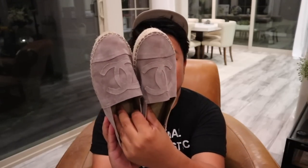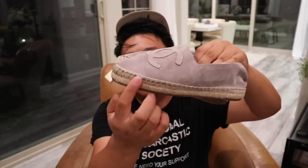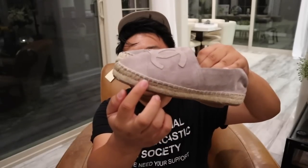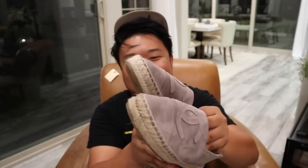And the next pair I'm going to show you have actually sold already, and they're going to be packed up and sent out. But they are these Chanel espadrilles. And this is the newer style because it has the double stack of the, I forgot what this is called, the espadrille thing. But these are seriously so stinking cute.